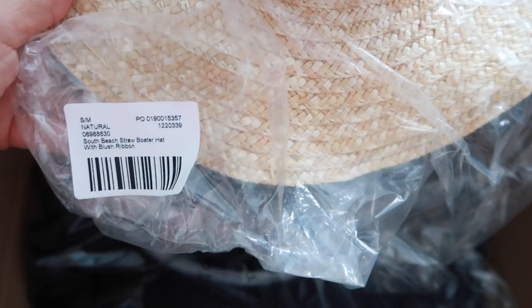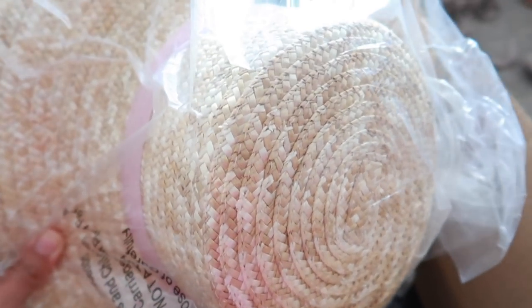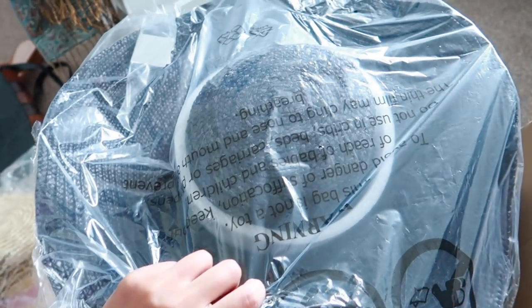This is from South Beach. I've never tried this brand before, so I thought I'd try it. This one is brown, like a natural straw hat. The next one I bought is again a straw hat. I really wanted a black straw hat. I haven't seen many people wear it, but I think it's so fashionable. But this one is huge. Look how huge this is. Oh my god, this is huge.